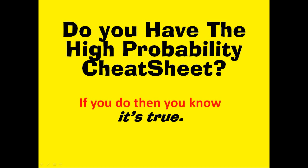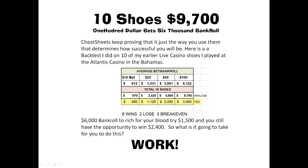Got a question for you. Do you have the high probability cheat sheet? Well, if you do, you already know this is true. Let's go ahead and take a look at what I'm talking about. 10 shoes, $9,000. Using $100 bets and $6,000 bankroll. Cheat sheets keep proving themselves to be useful and effective no matter what strategy you have.